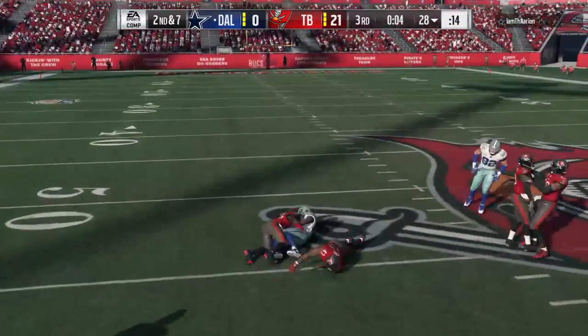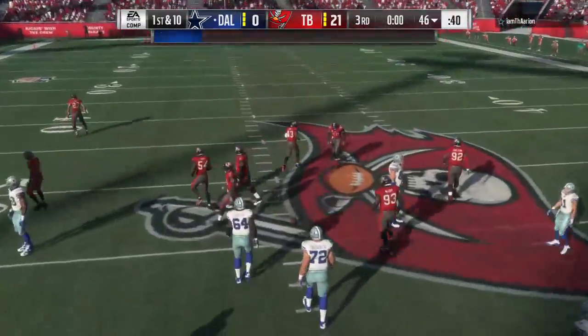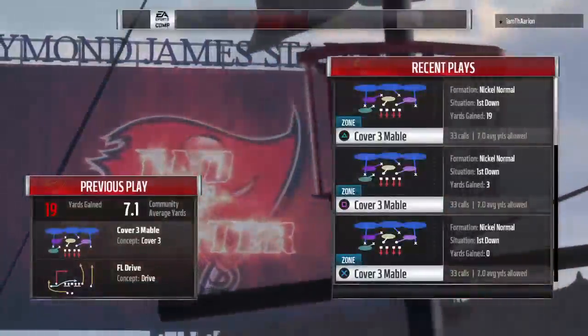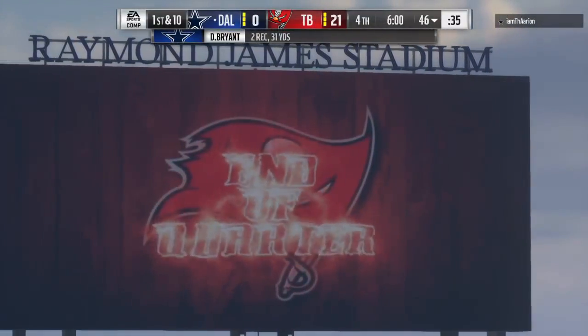And Bryant's got it over the middle. And able to get this one across the 45 before he's brought down. And the play goes for 19 yards. Gives him a new set of downs. Back now in Tampa. A lot of happy faces in the crowd at this point as their guys have a big lead here to start quarter number 4.